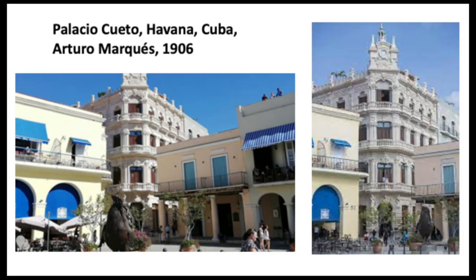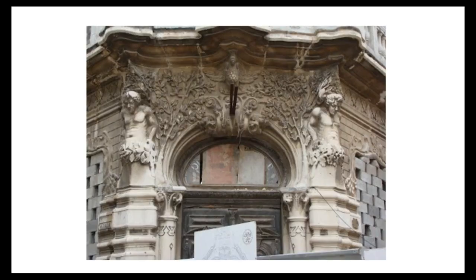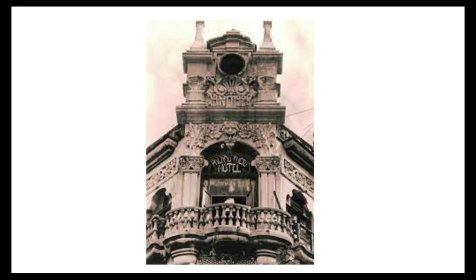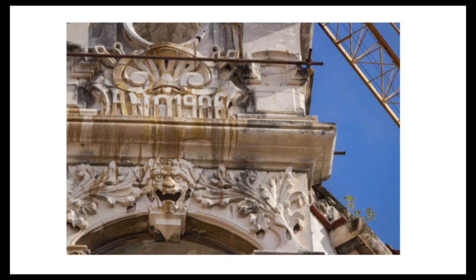It was originally a hat factory, and then in the 1920s it became a hotel, and it's once again a hotel today, a very nice hotel. It's covered with forms like satyrs and griffins. And here at the entrance, you can see it's guarded by these fawns that are surrounded by foliage. And you can see the name of the building above and the date above that. Here you can see the date a little better, 1906.